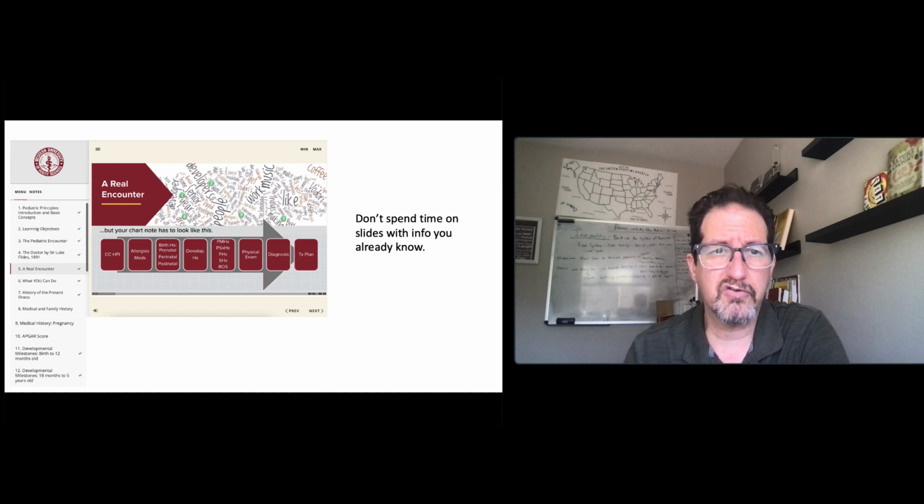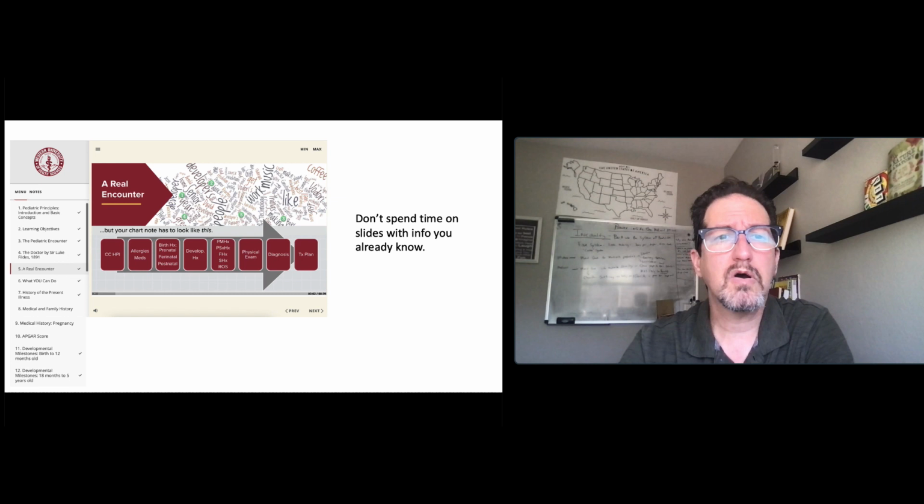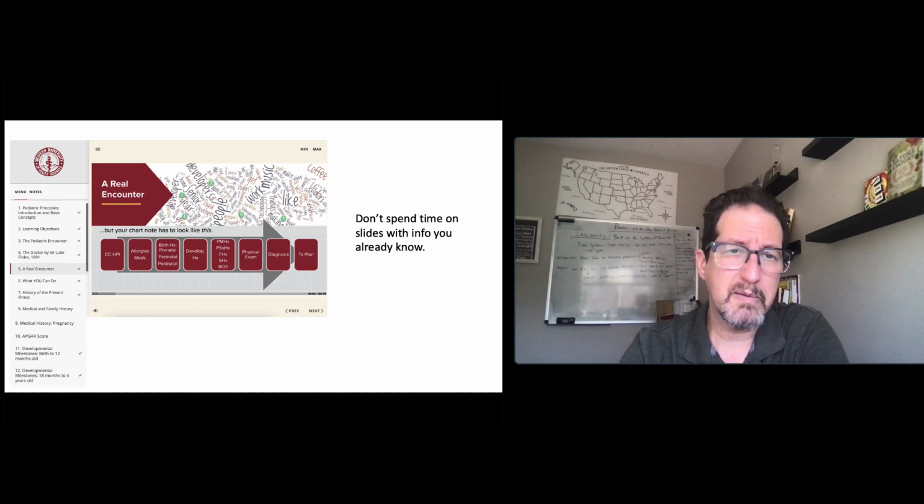So why spend a lot of time on it? Don't sit there and memorize this slide. Just look for things that might be different. A birth history is important for children, whereas maybe not quite so much for an adult. So that might be one little thing to get from a slide like this, but otherwise move on.